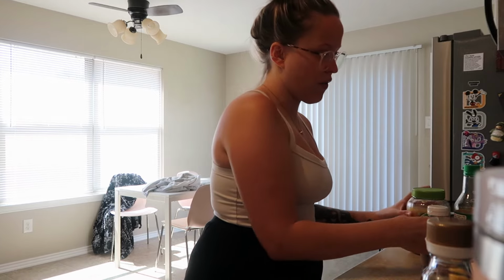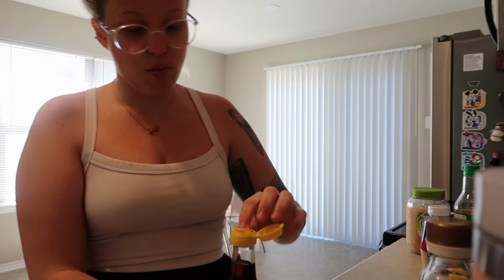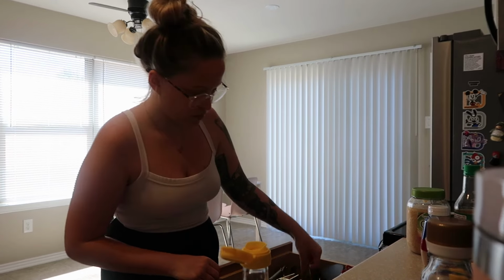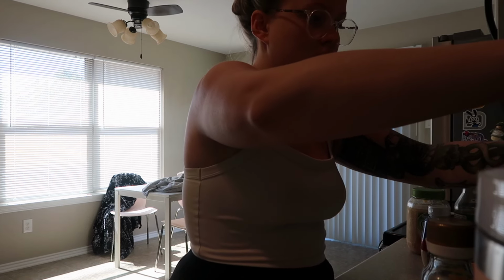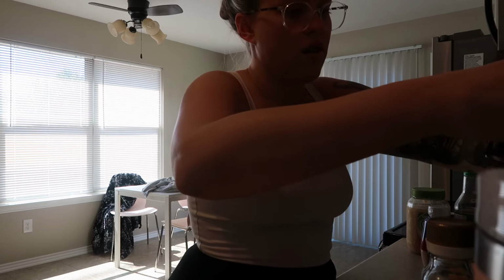Is there a fridge? Oh, I forgot the sesame oil. How much sesame oil? 3 teaspoons. Okay, that's no problem, we'll do that now. No problemo. This is a 1/2 teaspoon, so I'll just do 6 of these because I don't want to look through the sink for that. 1, 2, 3, 4, 5, and 6.